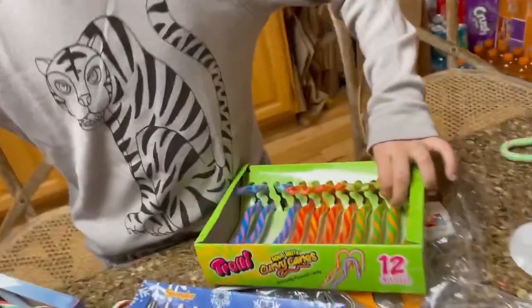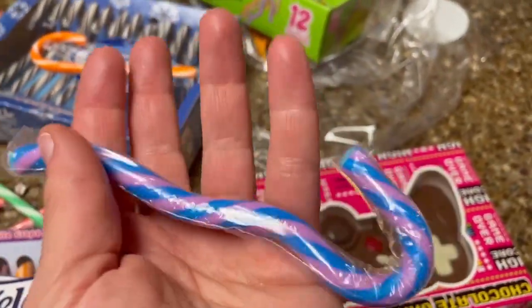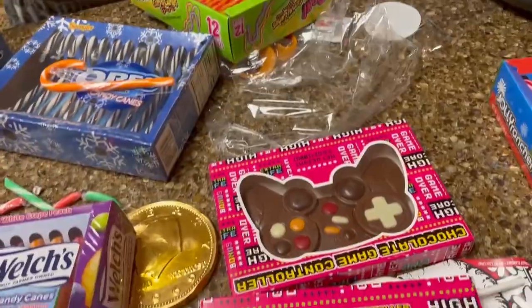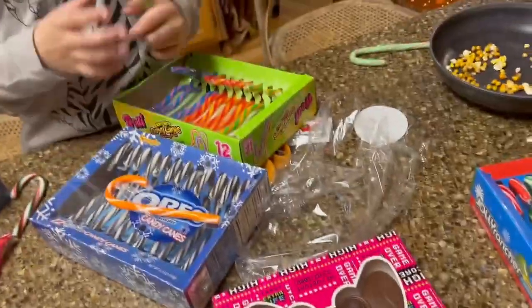Okay, Iggy, wait, let's look at the shape. Okay, so this is like a squiggly looking thing. Okay, what was that? More popcorn? Oh, more popcorn? Okay, you want which one? Iggy, you try this blue one. Okay, hold on. Here, try this blue one.